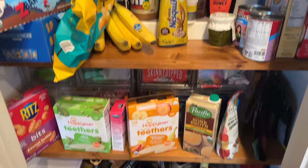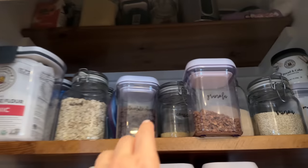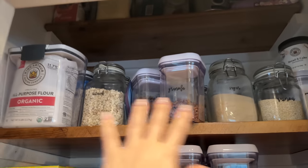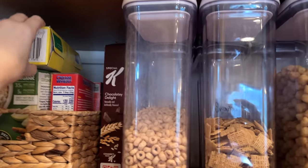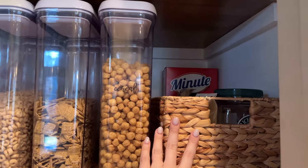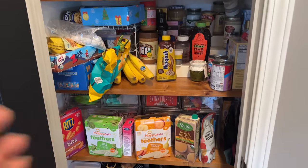So anyway, we're gonna tackle really from here down, because from here up, that's extra stuff I can't even reach. This is all baking stuff, etc. This is breakfast, and that's as good as it gets. This is all breakfast stuff, cereals, rice. So I feel like those two are good. It's just from here down.